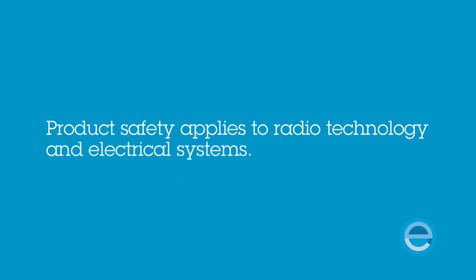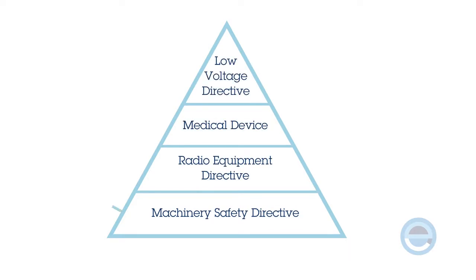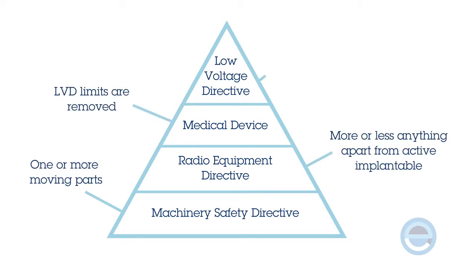Product safety would apply for the radio technology as well as the electrical systems that are involved in the products. This is basically what we're going to be covering here in product safety. We're talking about the low voltage directive. I think everybody kind of understands when that came out originally. Not necessarily that it was a nightmare, but just the confusion that was behind it. More or less anything apart from active implantable, at this facility we're going to be testing for medical devices, so infusion pumps and blood pressure cuffs and pulse oximeters, etc.